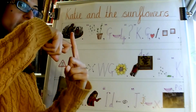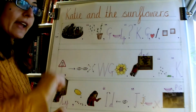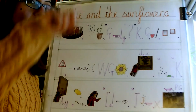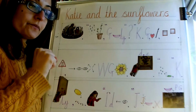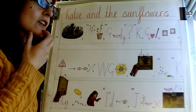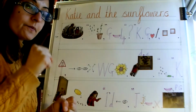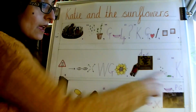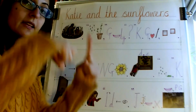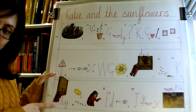When they arrived, Katie curiously went off to explore the vast art gallery and found a painting by Vincent van Gogh called the Sunflowers. The sunflowers looked dry and crunchy and full of seeds. Perhaps I could grow seeds in the garden, said Katie. That's our second paragraph done. Now we're going to move on to the third.